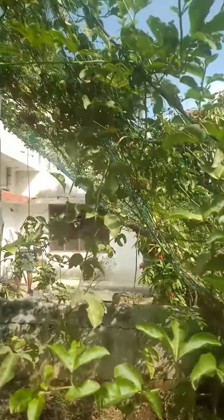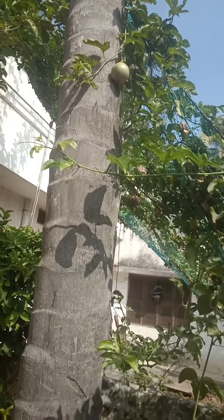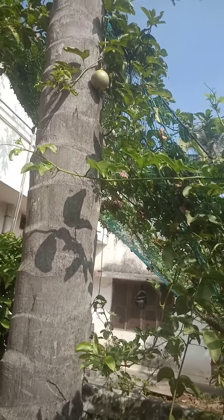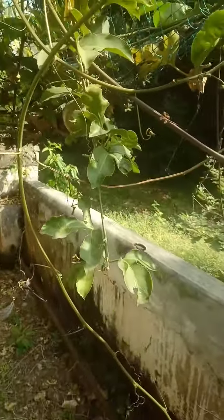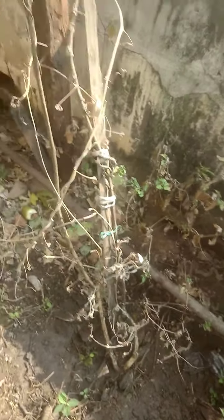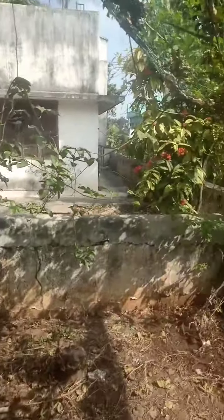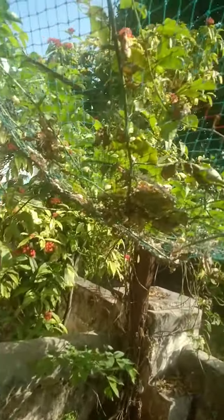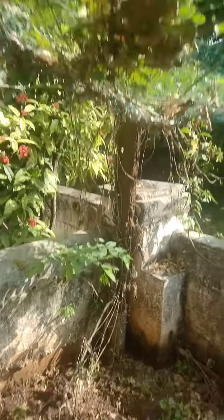So this, I think, belongs to the citrus family, and we prepare juice with this passion fruit, and it has a lot of health benefits also. So in this case, tumba health benefits ide. Digestion gela olledidu, constipation, digestion, skin ige idakkella olledu. So you can see how it has grown up.